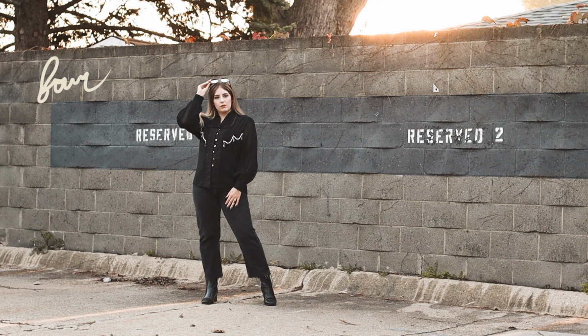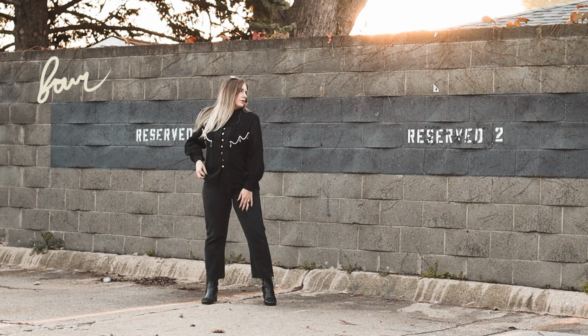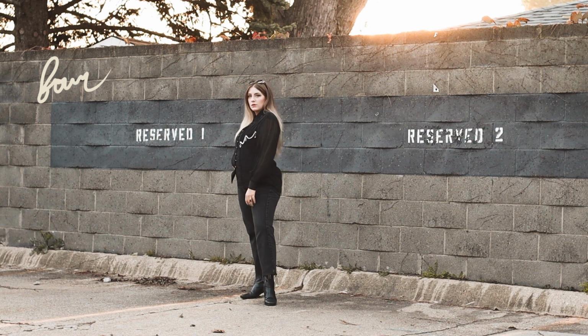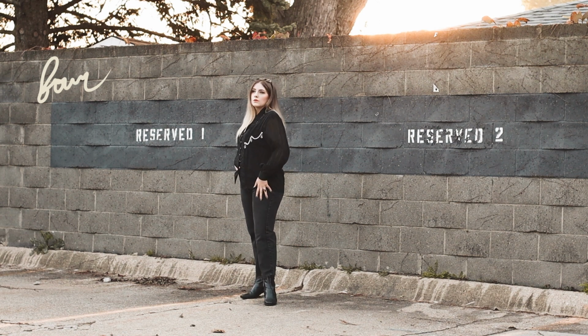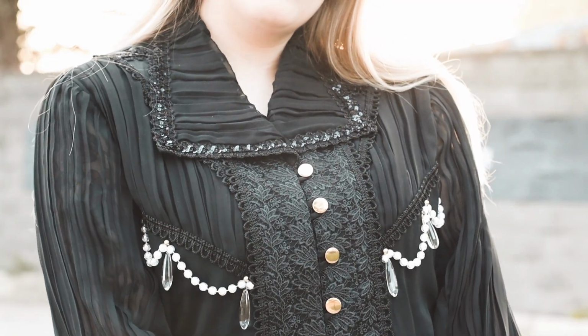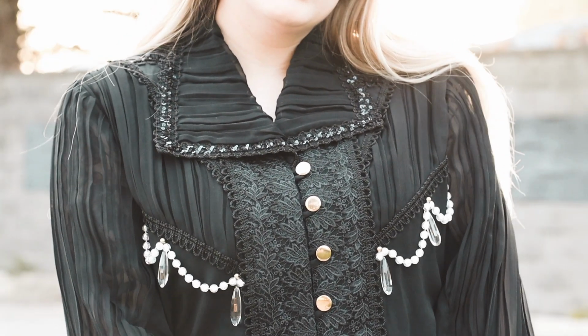Outfit number 4 is honestly, I mean, I'm gonna say this about every outfit, but it's one of my favorites. It is this beautiful French blouse. It is thrifted, of course. I actually purchased this one online from a vintage store, so I will go ahead and link that below if I can find it again.